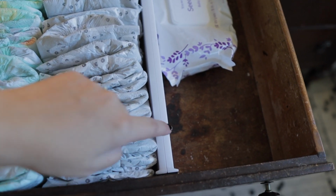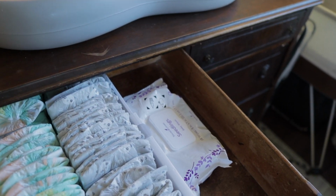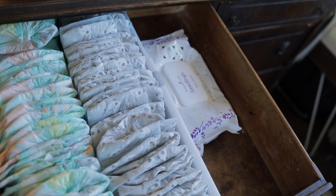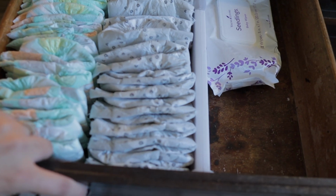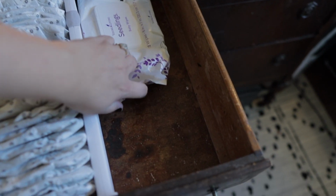These are amazing. This drawer, like I said, is a piece that I picked up at the thrift store, and the drawers are very narrow, so I could not find drawer organizers to fit in here, and it was so frustrating, and I finally found them. So I will link these for you. They're from Amazon. So I just have it set up so that I have diapers on this side, and then I will have wipes on this side.